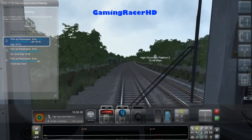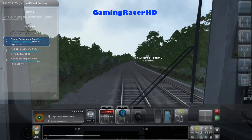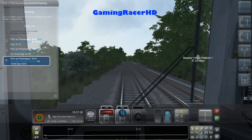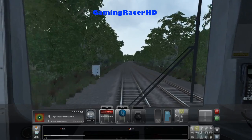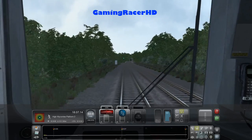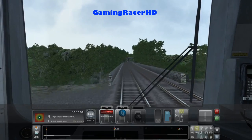I thought the Chiltern Main Line terminated at High Wycombe, but then I saw the map of the actual full Chiltern Main Line and I saw it went all the way to Birmingham Snow Hill, sorry, not Moor Street. I was thinking of Birmingham New Street, but that's on the West Coast Main Line, which I really want in the game, so Just Trains, if you're watching this video, then please make it happen.